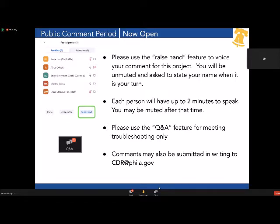They're trying to get a variance so that they don't have to put in as many loading docks as they're supposed to by code. This is fully code. And they've given us basically no explanation of how they think all of these things are going to happen that Hillary was going to talk about.